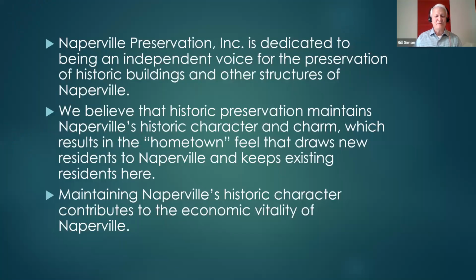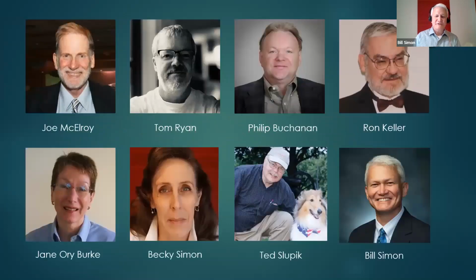Here is our mission statement, and I won't go into it in detail, but it says that we're dedicated to being an independent voice for preservation. And we are the only grassroots organization in Naperville that does this. Our goal is to maintain the historic character and charm that we all love as citizens of Naperville. And we also believe that maintaining this historic character leads to economic vitality.